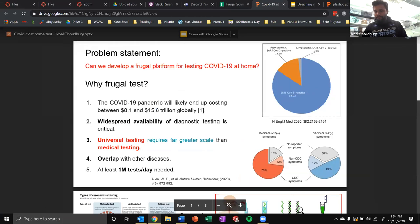So the topic is, can we develop a frugal platform for testing COVID-19 at home? We are right in the middle of a pandemic, and it's kind of pointless to explain why we need more tests, but I'd like to argue in the direction of why we need more frugal tests and why we need to do universal testing rather than medical testing.